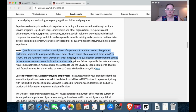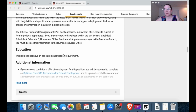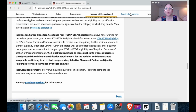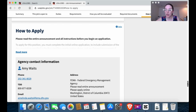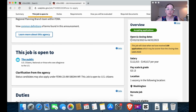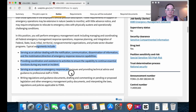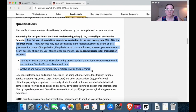This will pretty much be the same paragraph for every job posting. Education might change, but a lot of them are the same. How you'll be evaluated is pretty much the same for everything. Required documents are the same. How to apply is the same. Everything is pretty much the same. The thing that is going to change for every job position is the summary section, these bullets, and what's under qualifications. That's all you need to know. That's all you need to look at anytime you look at a job posting.